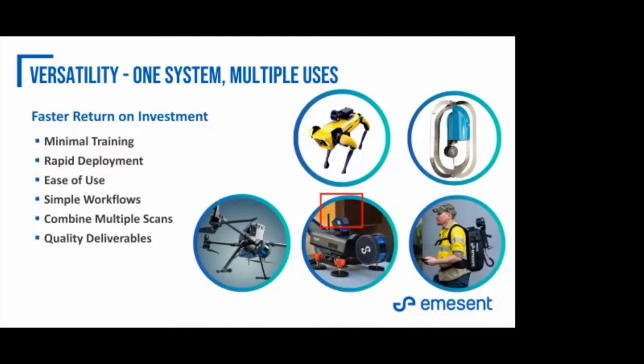But this kind of versatility is really important because it actually helps with your return on investment. It's not just an expensive tool for one job. It's a tool that you can use across multiple jobs in multiple scenarios in different ways to get that return on investment faster. It's also excellent because it has minimal training required.